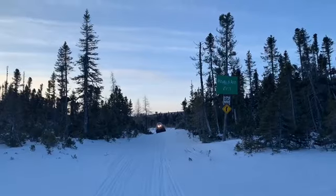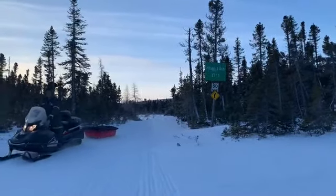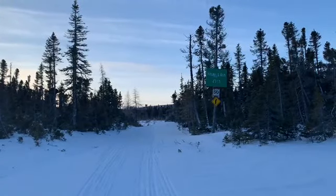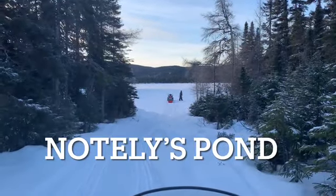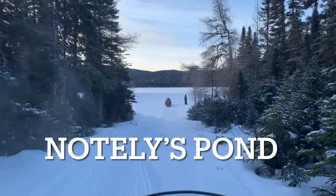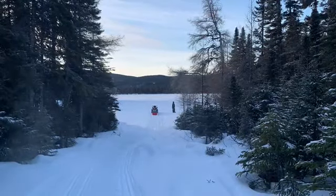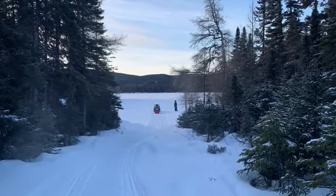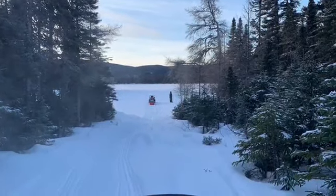But going out through the trails was very informative for me, as this was my first time making this trek. And this being my second year here, I'm looking forward to learning a few things about the area, including some of the ponds, as I was hoping to do some fishing when the season opens on the 1st of February.